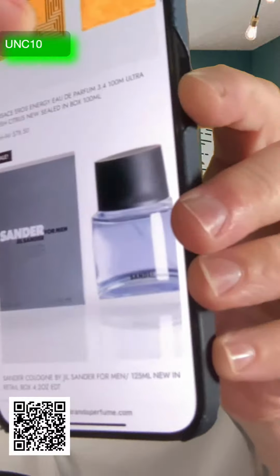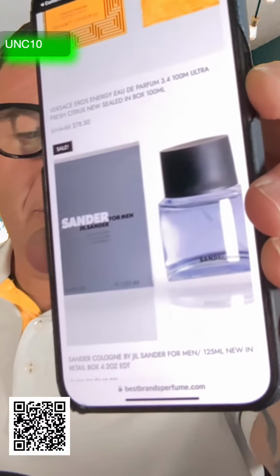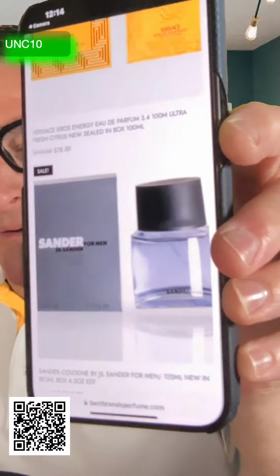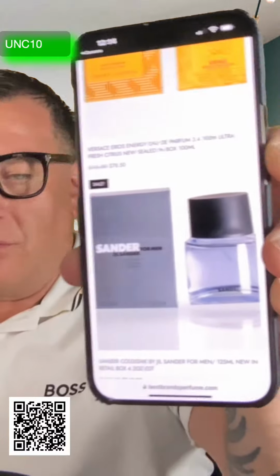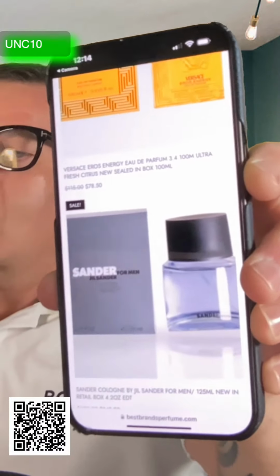Jill Sander is a rare fragrance that came out, and even back in the day it was $26 and it was looked over back then, but this is an incredible fragrance.